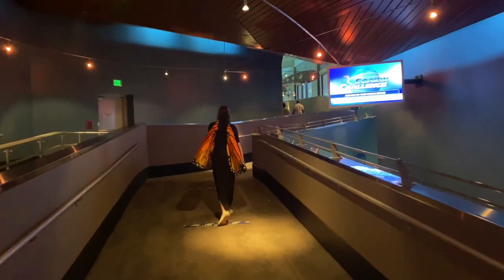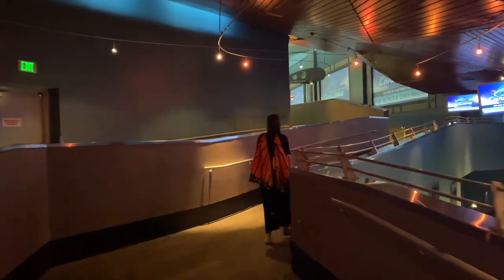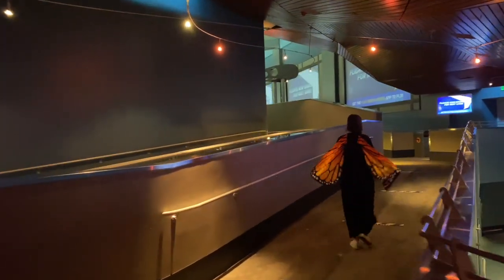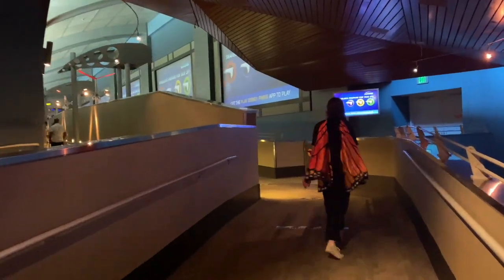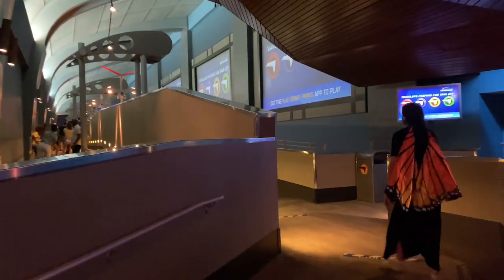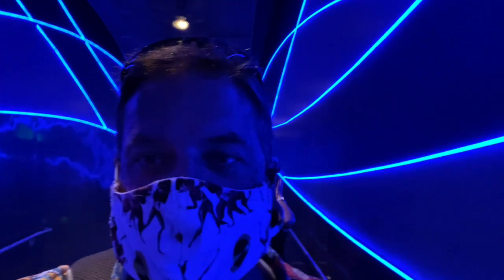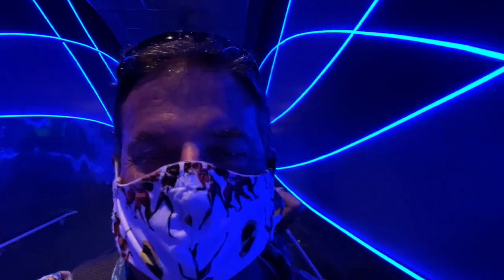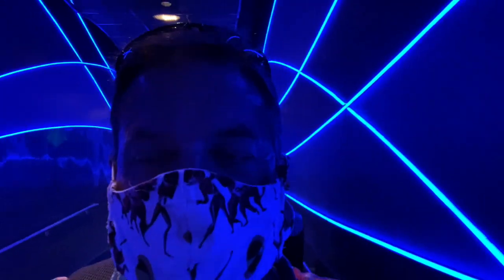So we are heading in the queue to go do Soarin'. It says it's a 25-minute wait. We will see. It's looking so far pretty good as we head into the attraction. While we're waiting in the queue, I just have to say this. The best part of the queue at Soarin' is the music.